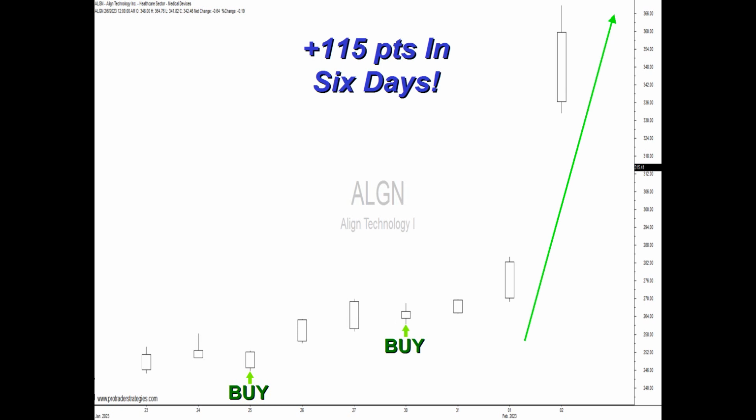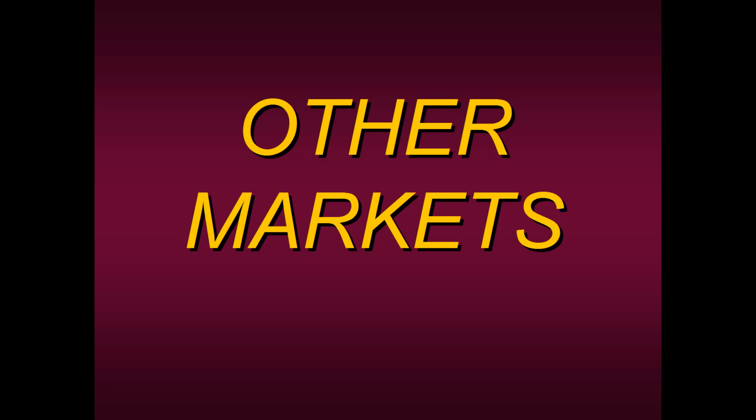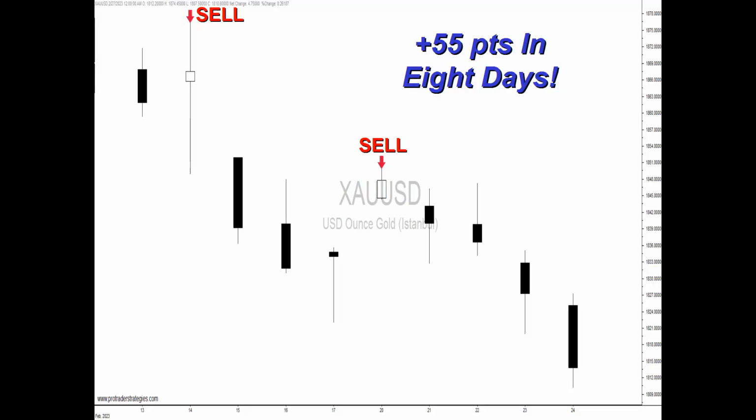Now, I know a lot of traders don't just trade stocks, so we have other markets, because the beauty of strategy number 2 is that you can apply it to any other market and any other time frame. Here's an example in gold. As we see here, 2 sell signals were generated. You could have potentially captured 55 points in gold in just 8 days.